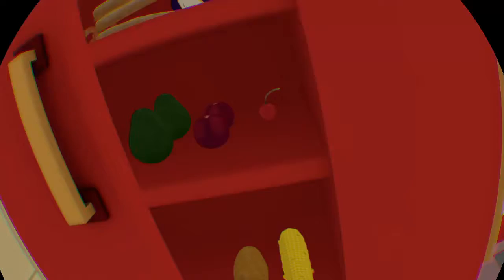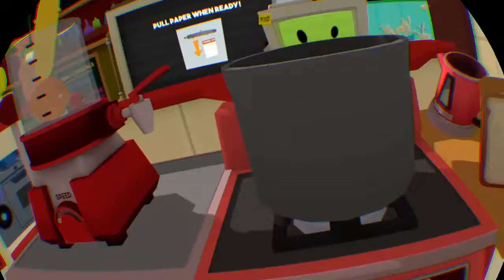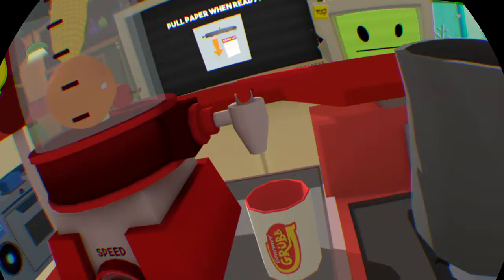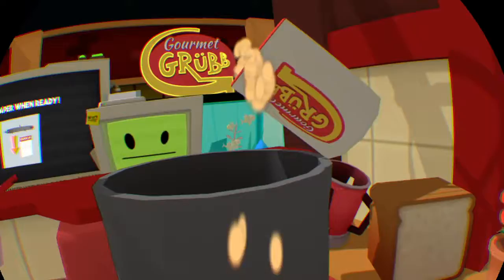Healthy. We need a fruit. Corn. Perfect. We need a vegetable, not fruit. Drop this right there. Oh yeah, I gotta mix it up first. Okay, now. Into that pot. Heat up the pot.